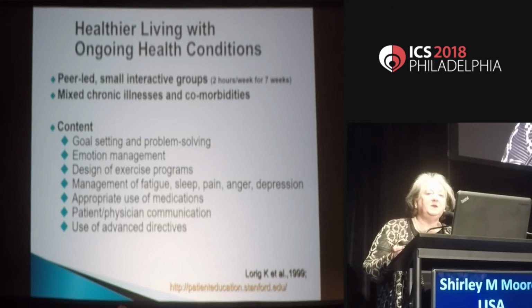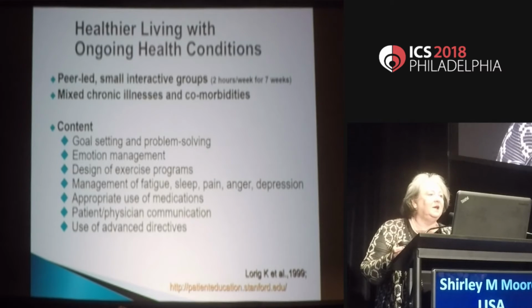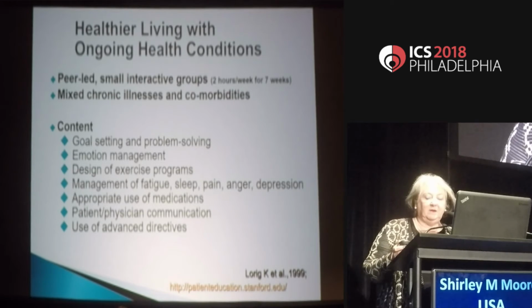As I said, emotional management is a large part of her programs, particularly depression treatment. She attends a lot to exercise and diet, believing that maintaining health along the way, especially in chronic illness, is important, along with management of symptoms. Of course, they address medication use. A large part of her programs is helping patients manage communication with their healthcare professional. How do you prepare for a visit? What are the things you should have in mind to take with you? She actually has them rehearse their tough questions to take in and gives people a kind of guideline to prepare for that. In certain cases, they talk about advance directives.